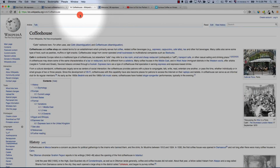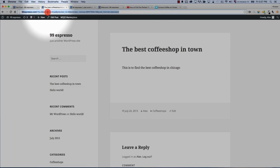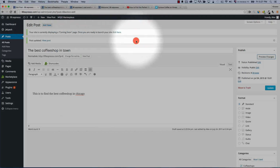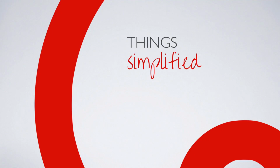To preview this, I'm just going to come here and go to 99espresso.com. You can see this is the original site and people are still seeing the word Seattle here. However, this is the preview page. You can see the word preview here. So I'm previewing this page now as Chicago, but visitors to my site are still seeing the original Seattle. So to make this live, I have to come here and click update. And if I come back to the main site here, not the preview site, and I refresh, now I have Chicago. So it's very important to understand the difference between preview page and update. This is a very good feature because you can preview all the changes you make to your site before you actually make it public.